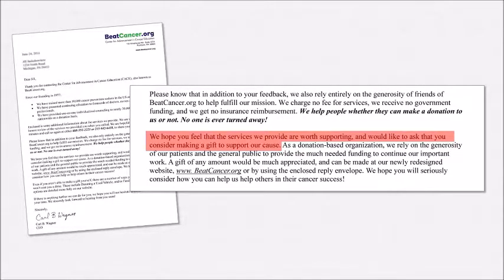We then began using the same request for the same program in all of our fundraising materials. Your one request doesn't have to be your last one. As a matter of fact, it should not be your last one.